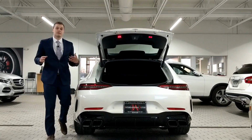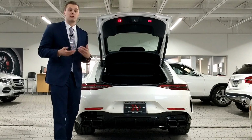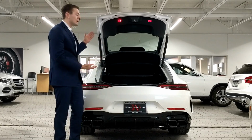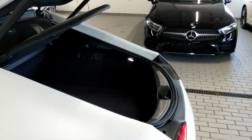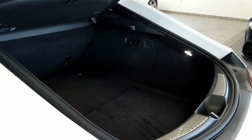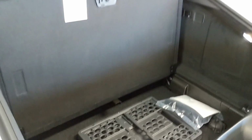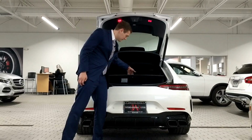Now, a lot of this stuff is very supercar and it is a very performance-oriented vehicle, but that's not without being practical. This thing is also a hatchback with this tapered roof. You still have massive amounts of space in the trunk, and if it's still not enough for you, you have additional space under your trunk floor.